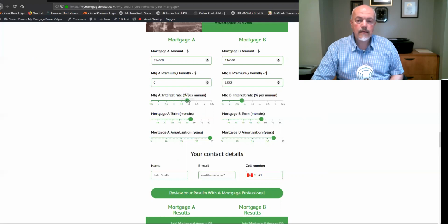Close enough, 3.84. I'm not moving it fast enough. And then today, let's just use the same 2.79 interest rate, and so she can get 2.79 as well. She's been 16 months in her term, so 60 months minus 16 is 44. So there are 44 months remaining in her term right now.